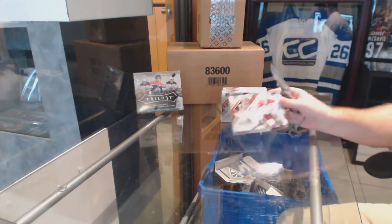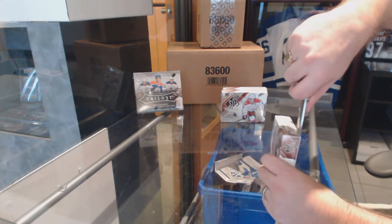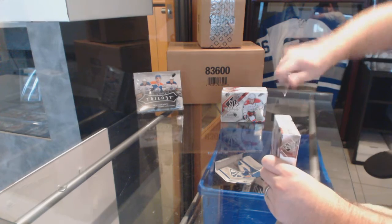Here we go, GrangerShane's 3-box break of SV Game Used.